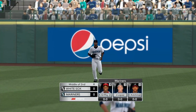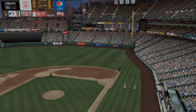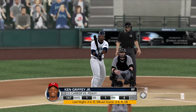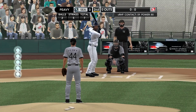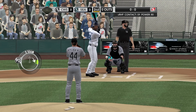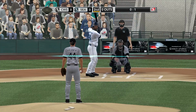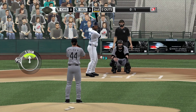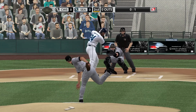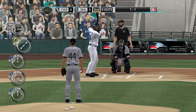And it's time now to move to the bottom half of the 2nd. Heart of the order due to bat next. Leading it off, Ken Griffey Jr. Right fielder, number 24, Ken Griffey Jr. Called strike, and Peavy's got him 0-1. Here it comes. Griffey Jr. not fooled by that one. Count is even up. Got to be feeling good today. Picked up a couple hits in the game last night.